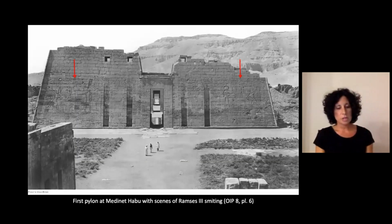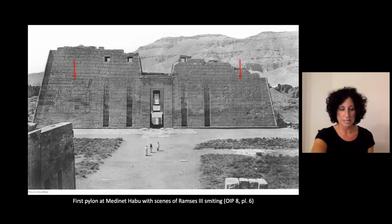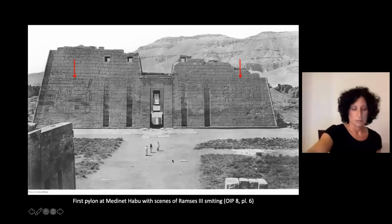Secondly, we'll be looking at the two smiting scenes of the 20th dynasty pharaoh Ramses III, and I've shown you a few pictures of these already. You can see that they cover the front of this king's pylon on his mortuary temple at Medinat Habu. And again, we can see them on either side of the entranceway.